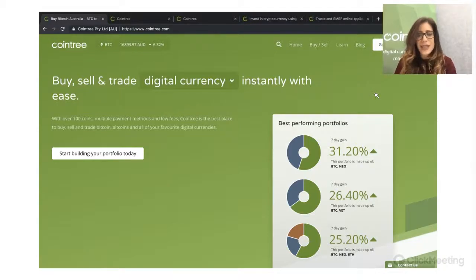All right, I'm going to give you a quick tour of our platform, and that's just starting with our homepage here, Cointree.com. We do support over 100 coins, which you'll be able to see very shortly as to which ones they are as well. So as you can see from the top menu here, we've obviously got a price drop down with the current AUD value price.